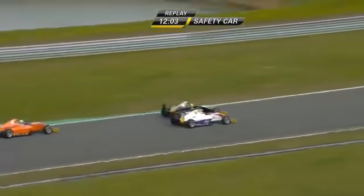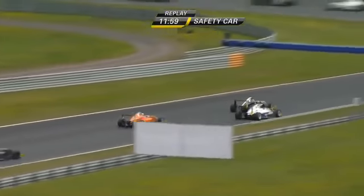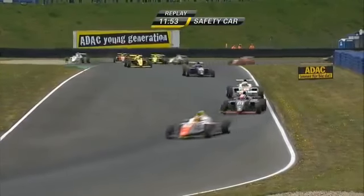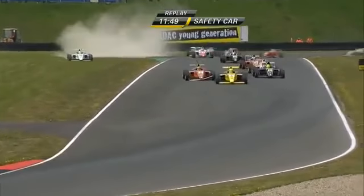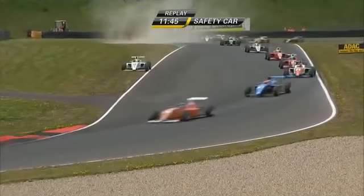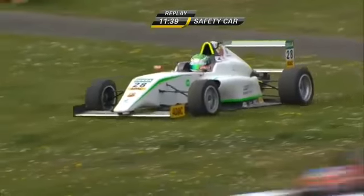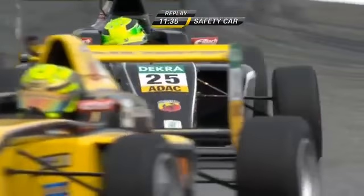So battles galore going on in replay, and you can see that go there on Mick Schumacher from Mawson. And there you can see the bent nose and the trip across the grass for our HTP Junior Team pole sitter, Jano Esmaya.